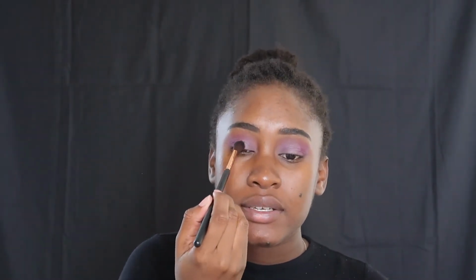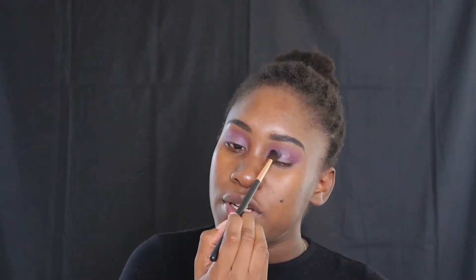I'm going in with another light fluffy brush. I'm going back in that same color and just sweeping it across. And then I'm gonna go back in with the other brush without any extra product and blend out the slight demarcation line that is created from where the light color and the dark color meet.